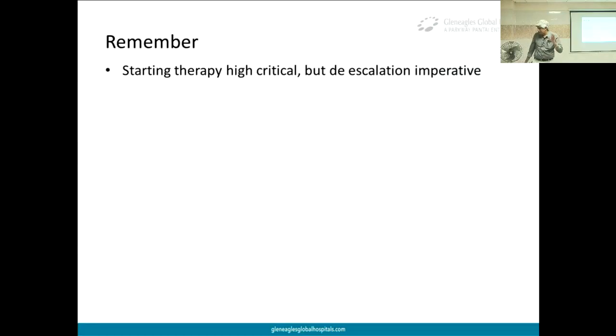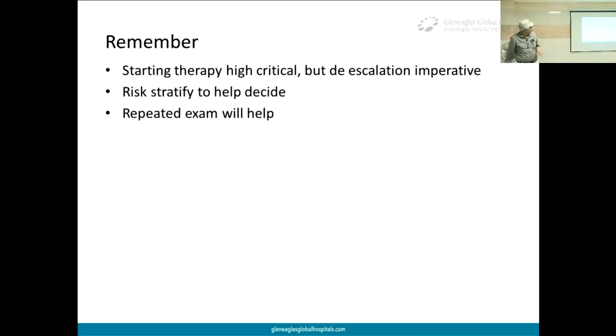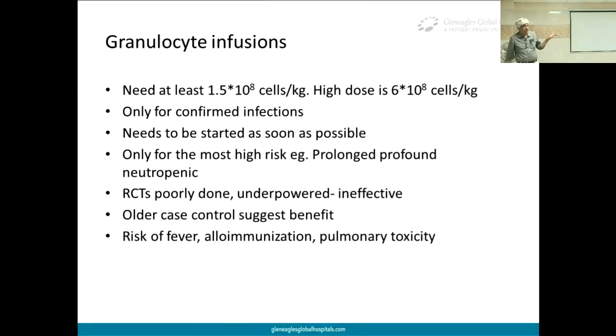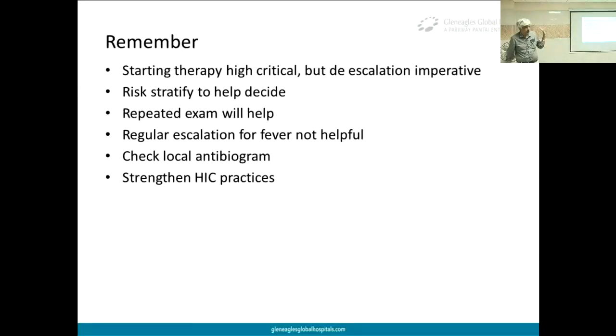So, summarizing, starting therapy high is critical, but de-escalation is imperative. Risk stratify to help you decide where you will go. Repeat exams every day. Regular escalation for fever is not an answer. Check the local antibiogram, talk to your microbiologist and understand what your pathogens are and where you need to start. Please strengthen your HIC practices. She talked about granulocyte infusion, so I'm not going to talk about it. And that's about as much as I have. Thank you.